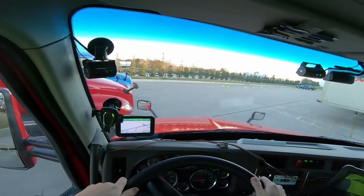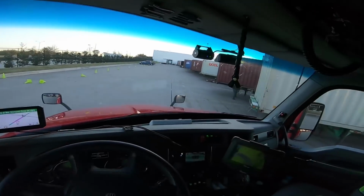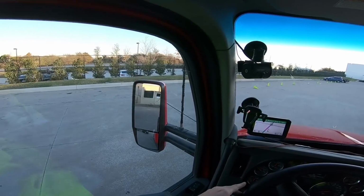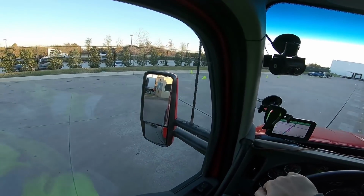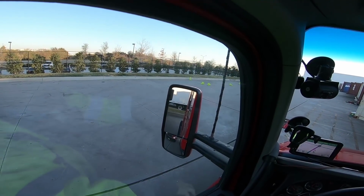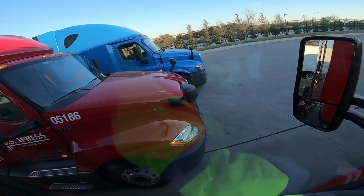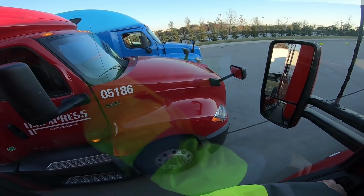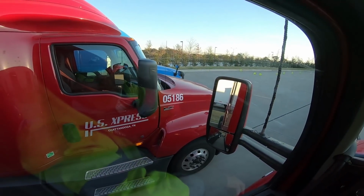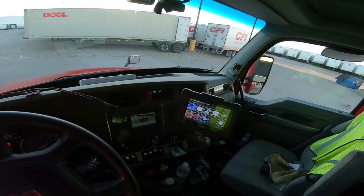Going back in this thing again. Gotta remember which way to turn the wheel when you're bobtail. You literally do sometimes. You get used to a trailer so often. Like, what do I do? Well, now we get right back in the same exact spot we was, and we go talk to the security guard again. This is just a whole lot. I'm trying to go as far back as I can so then yard dog or whatever can get around.